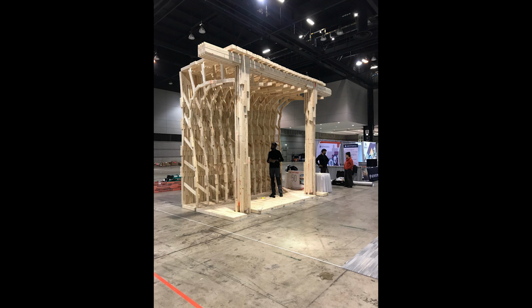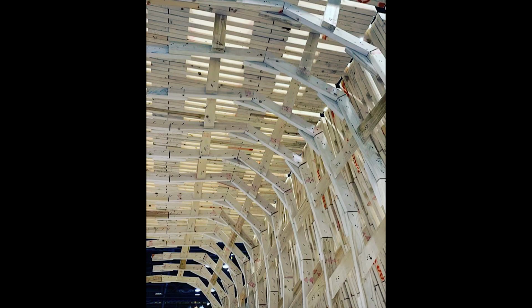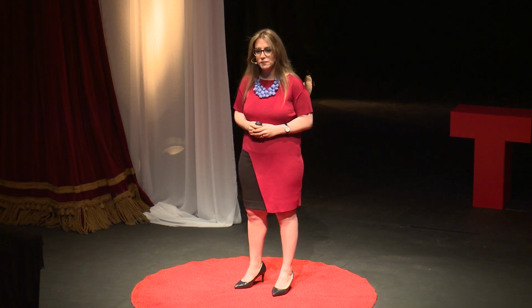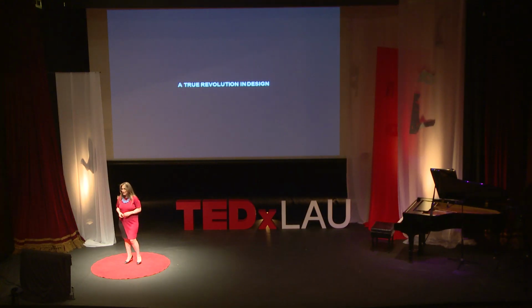We then built a prototype at the Green Build Pavilion in Chicago to demonstrate that we can change the US code to allow for high-rise buildings using only wood construction. And we succeeded. We successfully demonstrated that if we couple technology with the understanding of the nature of the material at hand, we can achieve towers completely made of wood. And by towers, I mean skyscrapers. A true revolution in design.